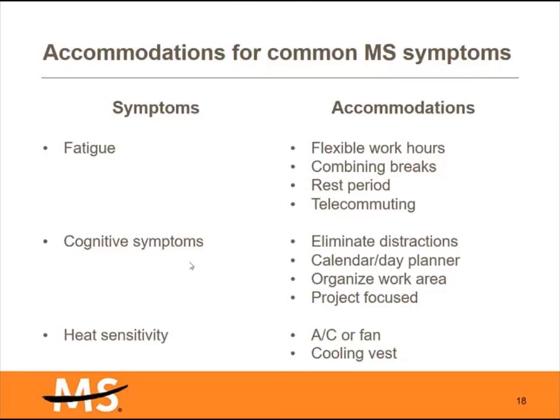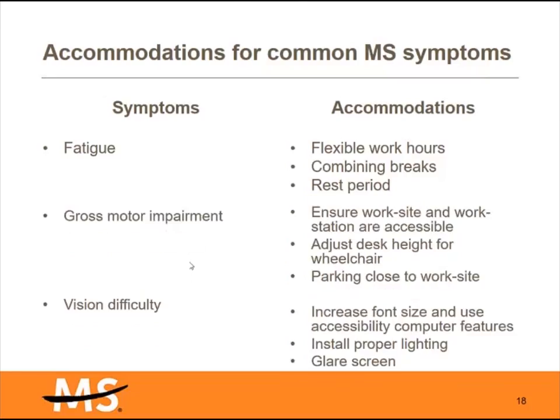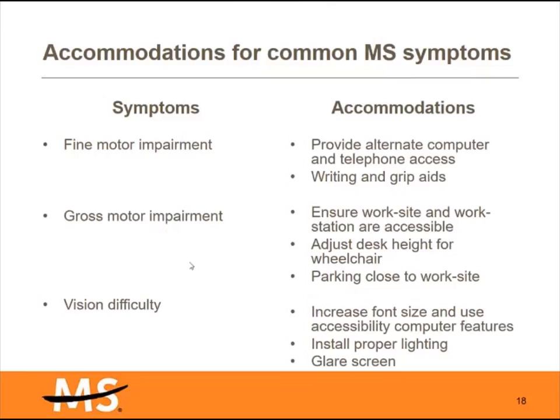The heat sensitivity, again, I've worked with someone just as simple as putting a fan on the person's desk. There are cooling devices, so cooling vests, cooling scarves, things that people can wear to help keep their body temperature low. Again, I mentioned here in DC the heat and the humidity. I've worked with some folks who we have different color codes here. So code red is like the worst of all days when it comes to the air quality and the heat and the humidity. And when it was a code red day, one of the clients that I worked with MS had the ability to work from home. It was just based on the weather.